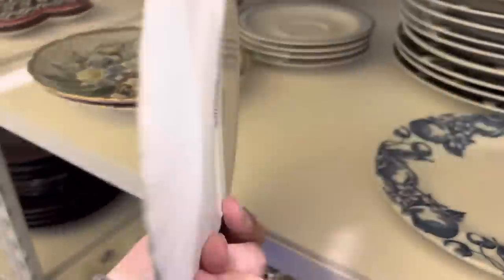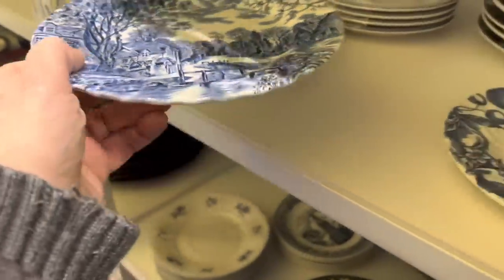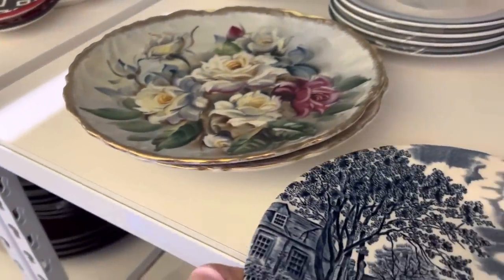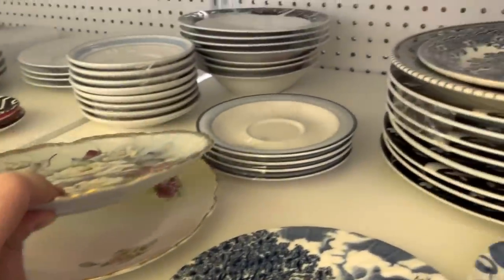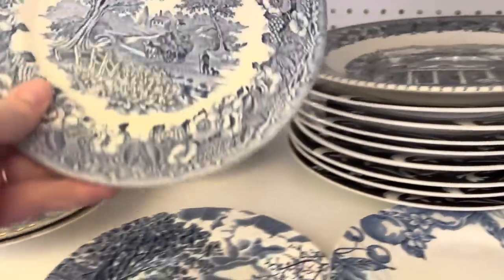This was the Goodwill in Hudson, Wisconsin, and honestly, on this day, the prices were not as good as usual, but I did like that they had some individual plates for $1.99 a piece because they used to just bunch all their plates together, which I don't always love because I sometimes just want one plate. So I was happy to see that they were selling individual plates again.